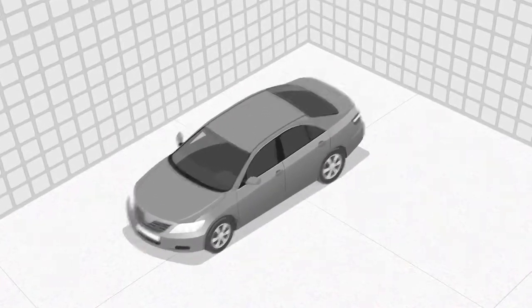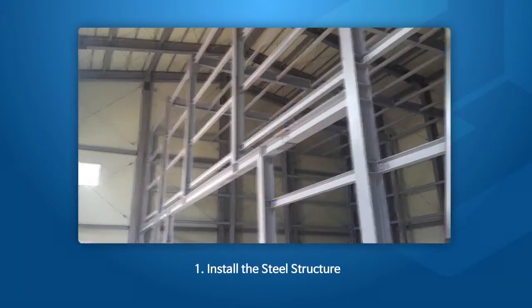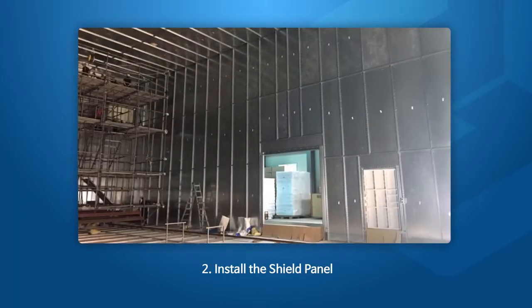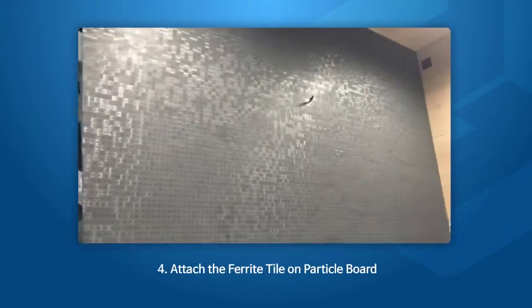Installation process. The exact design and construction process. 1. Steel frame construction. 2. Shielding panel construction. 3. Shielding door installation. 4. Ferrite tile attachment.